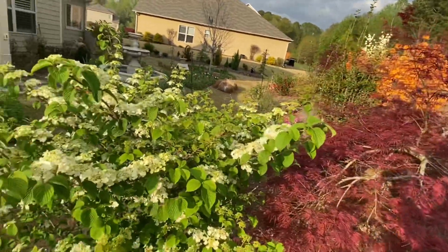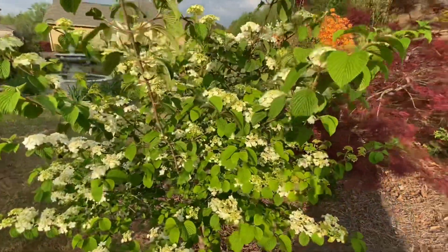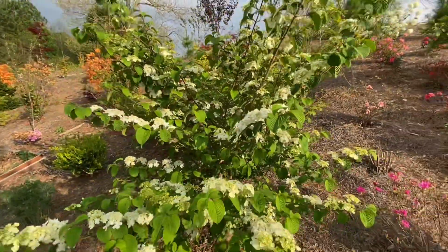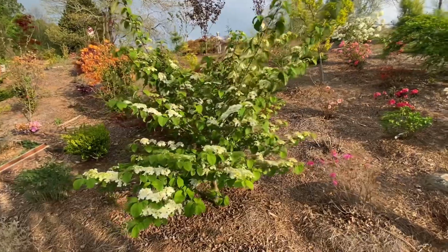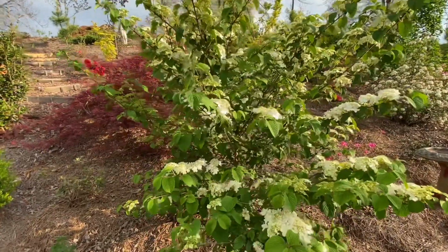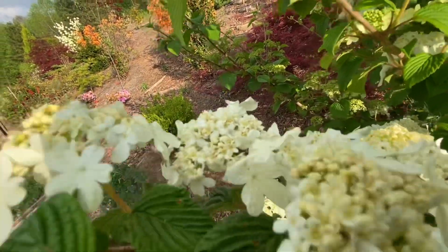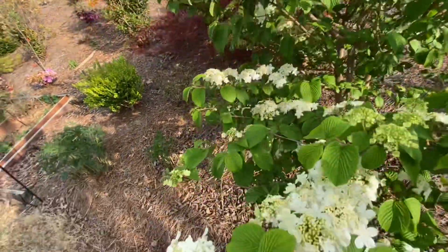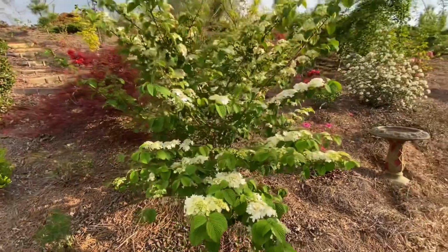My surprise this year is this viburnum, the arrowwood viburnum. I was complaining last year because we only had one blossom, but we can see that it surprised me this year because it's covered and it's beautiful and I just love it. Arrowwood viburnum. Get up close to the flower right there. It also kind of looks like a hydrangea, like the lace cap hydrangea. Beautiful. Love it, love it, love it.